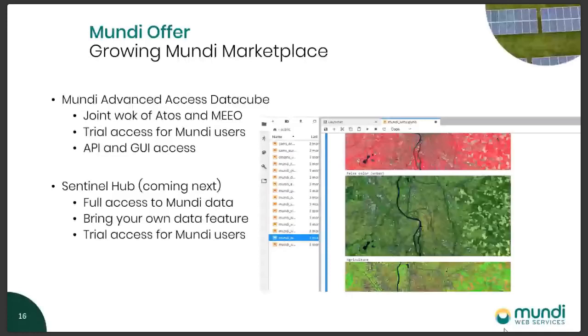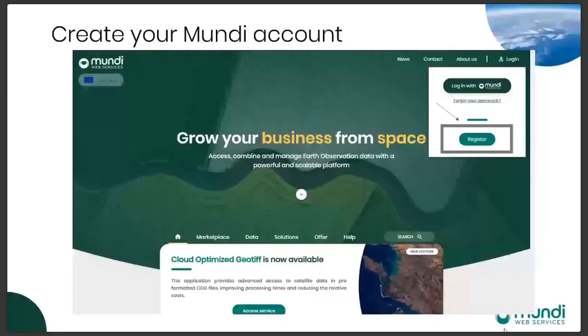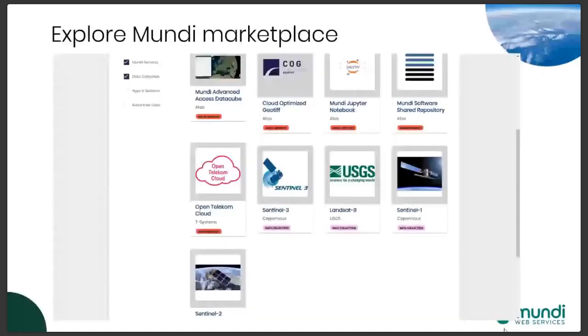You just have to go on our website. You click on register on the top right side of the page. And after, you will be able to explore our marketplace, where you will find what I talk about. So here you can see the data cube, the notebook, and all the collections I talk about.